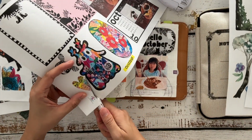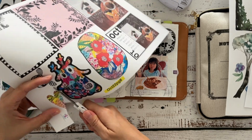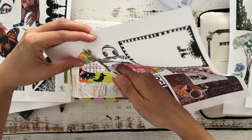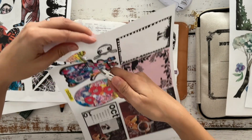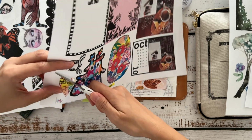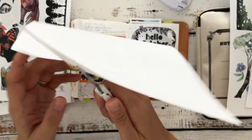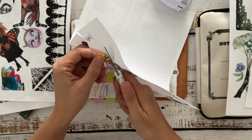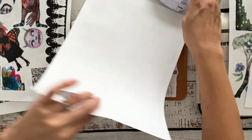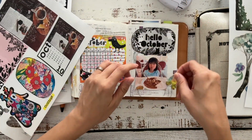This one is also Courtney Diaz. This is one of her Patreon sheets. Every month she pumps out so many sheets, and I love them. You'll probably see a lot of similar ones here and there, because sometimes I reprint them because I love them so much, and I put them in multiple journals.